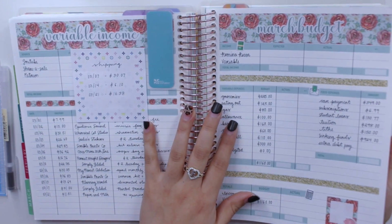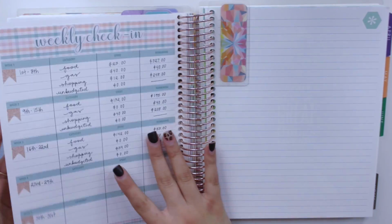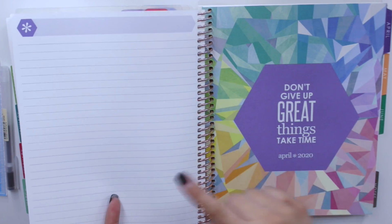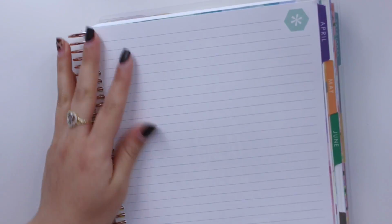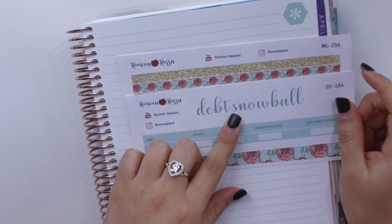If you guys are wondering which planner I'm using, I use the Deluxe Monthly Planner by Erin Condren, and I like to make my debt snowball and debt payoff plan spread on the very last page of the month because this is already April. So that's where I'm going to be doing it. I have been using both of the washis that I offer in my shop for March. So I think I'm just going to be using the roses one again for this spread. So this is my washi sheet that I'll be using, and this is the debt snowball tracker.